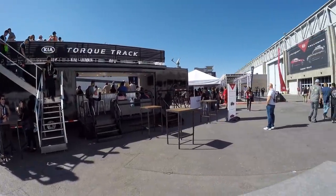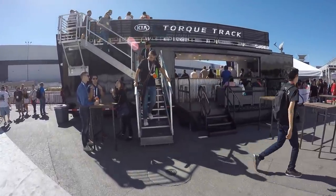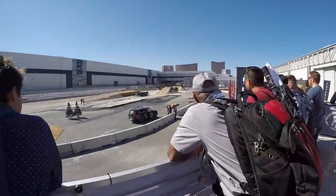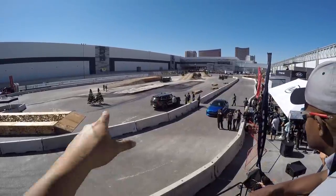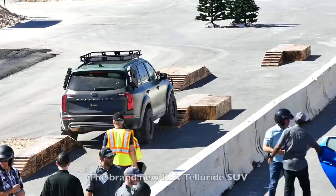Looks like they got some new stuff going on back here. They got like a grandstand we can go check out. Let's go up there and take a look and see what's going on here. Oh, I see. So they got like a speed track on the outside and they got a dirt track on the inside. That's pretty cool.